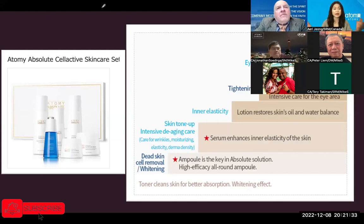I mean, she looks great. If you want similar types of results, I strongly recommend you use the whole set, because individual items have a different function. You cannot just use one or two products and expect to have the same results as a person who's using the whole 6 set. So if budget-wise it's okay for you, it's better to use the whole skincare set.